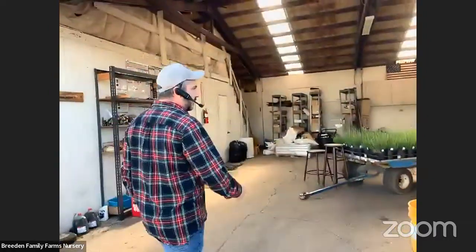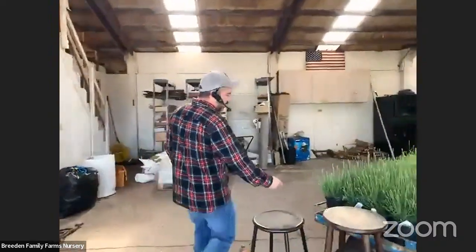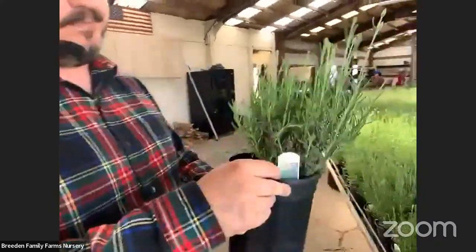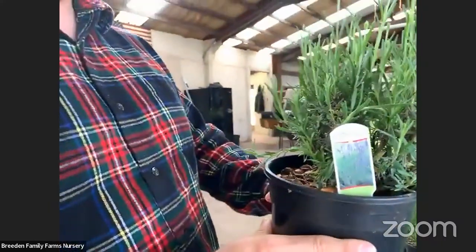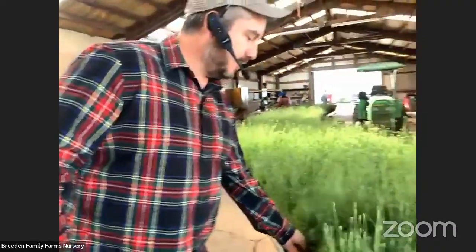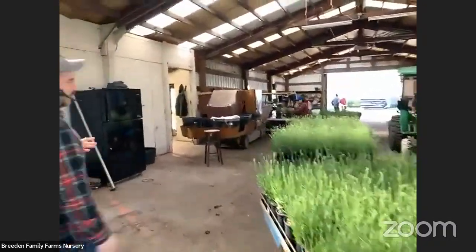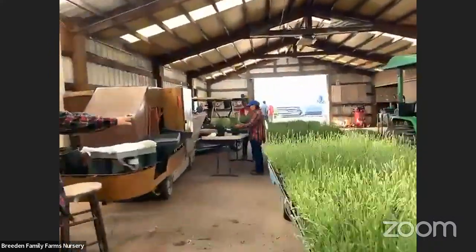So right here we have English lavender. And English lavender is a very popular yard plant. So we take a look right here. This is the English lavender. Now, if we want to plant more English lavender, we need to take cuttings. And so I've got a team of professional propagators over here that know exactly how to take the cuttings. And we're going to take a look right over here.